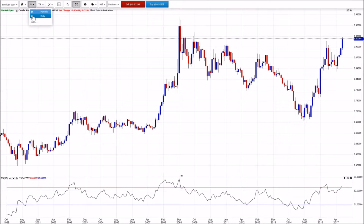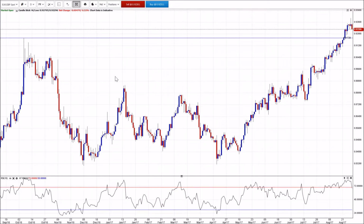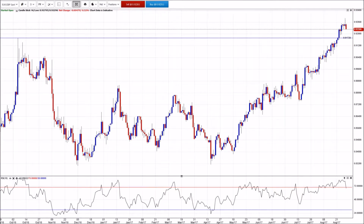But on the dailies at least, that euro sterling, it's still an uptrend. It's still a market that's strong. So the euro is definitely one to watch at the moment. Let's have a bit of a break and let's talk a bit about position sizing.